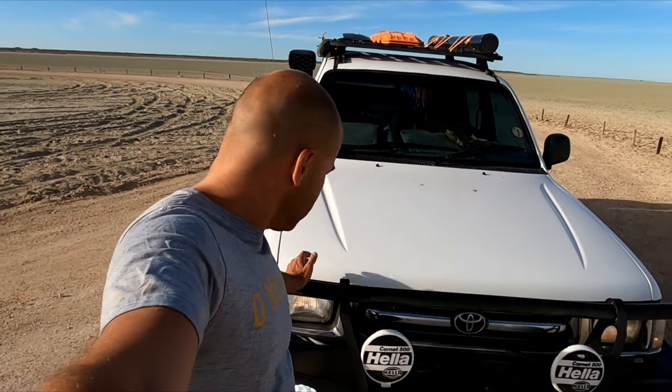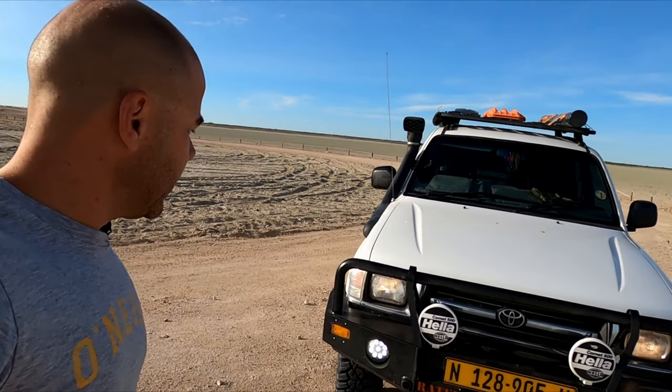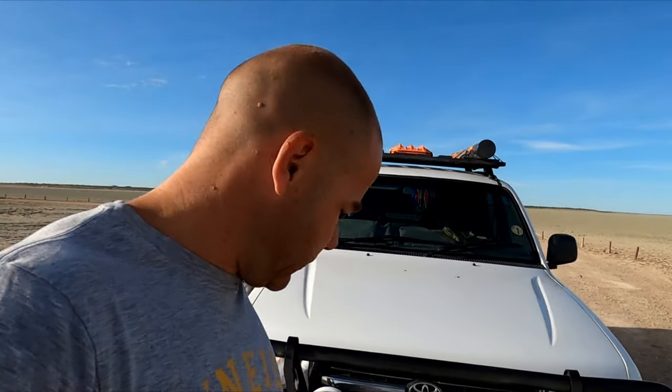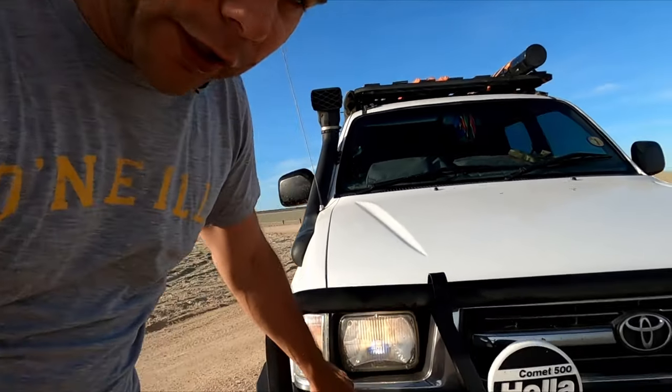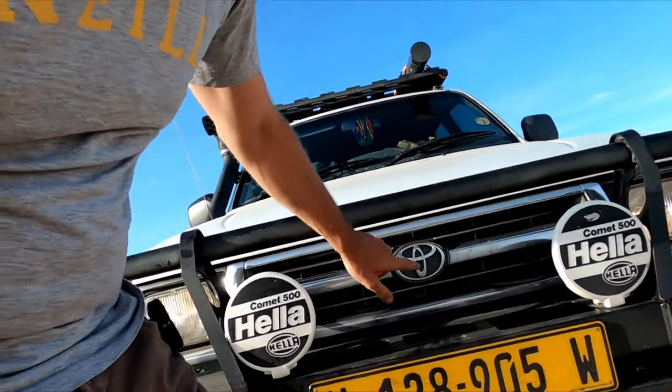In the front, I've got a replacement bumper by Boss Bumper in South Africa. I've got the Hella Comet spotlights, which came with the vehicle. I'm considering changing them to something smaller, possibly a LED light bar. What I would still like to do is add a winch, probably a 9,000 pound with this synthetic rope, obviously just to reduce the weight a bit. Then I would like to put on clear lenses and go LED and do the grill, probably in a matte or a satin black.